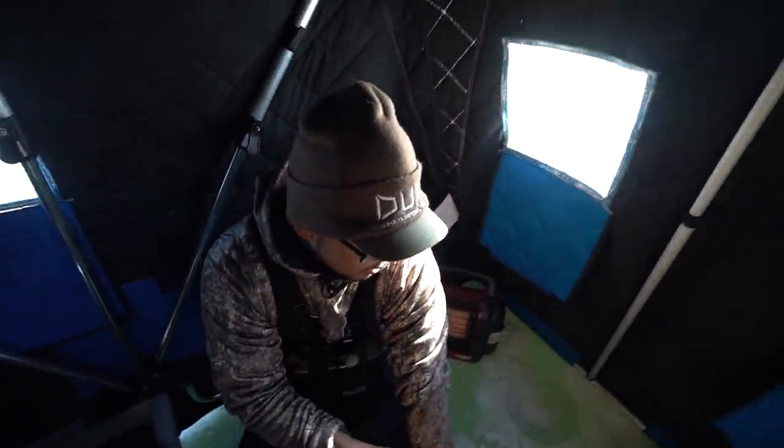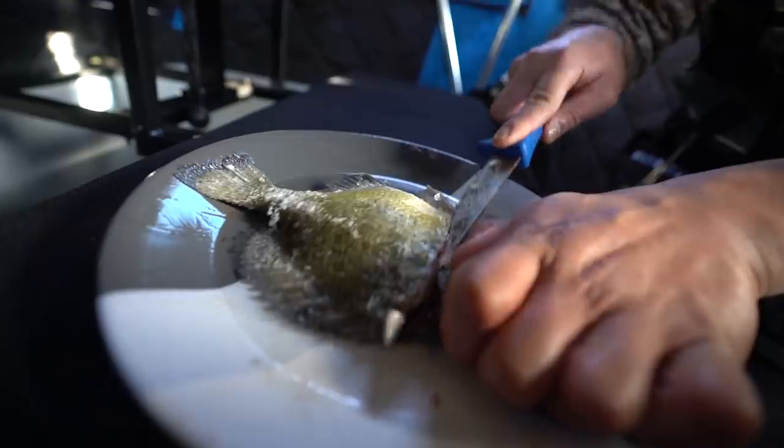Gonna fillet them up. And then would you just call it table fare? Table fare. Is that a thing? Yeah. I've never heard that before. Fare. I've never heard that. Yeah. Is that a Minnesota thing? Might be.